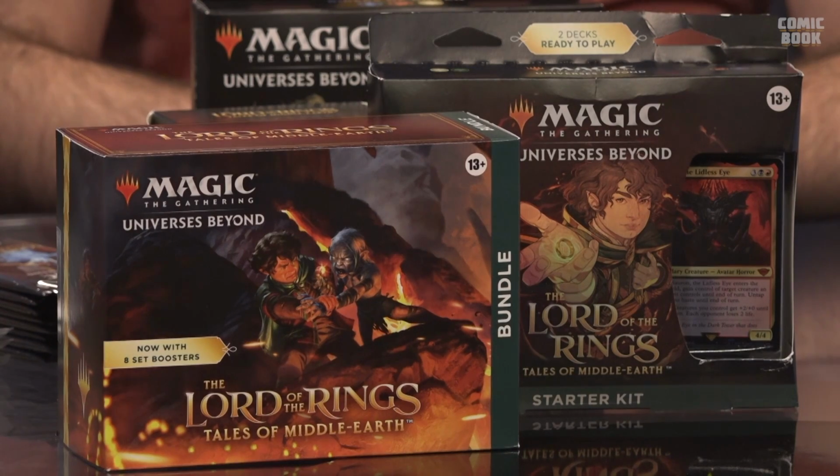I'm Jim Viscardi, that's Jamie Lovett, and today we could not be more excited because Wizards of the Coast sent us their newest set of Magic the Gathering cards, the Lord of the Rings set, Tales of Middle-earth. I was under the impression that maybe we'd be going on a hunt for the One Ring. That's not gonna happen today, though, Jamie, is it?